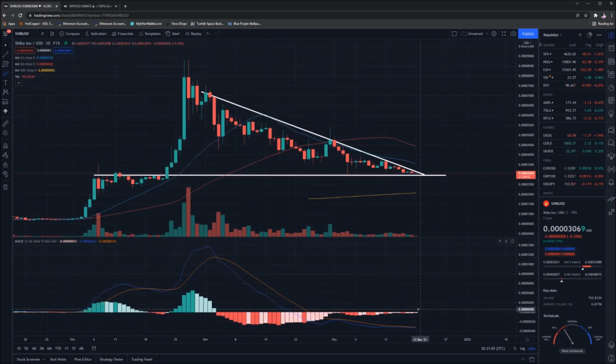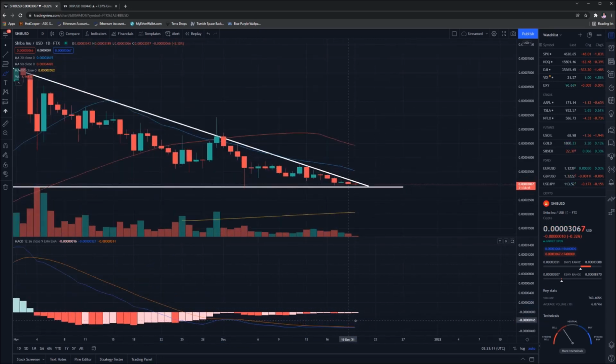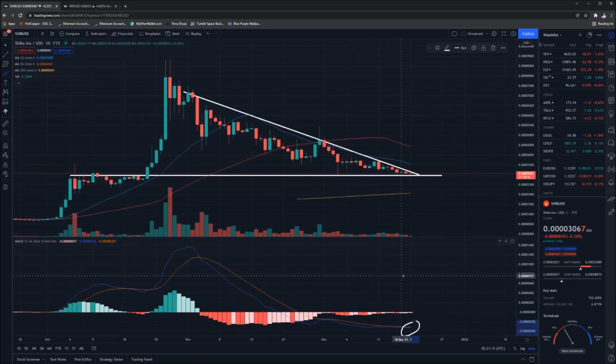MACD, it has been red for such a long period of time now. It is overdue to start moving in the right direction. The 12-day EMA and the 26-day EMA are looking very, very close together. We just need to see a bit of buying volume coming in. That 12-day EMA is going to cross the 26-day EMA, and this coin could be absolutely flying once again. That is a very high possibility.